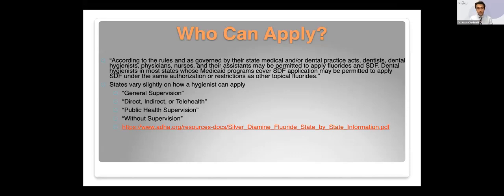It really focuses on the hygienists and what level of supervision they need to apply. States vary with general supervision, direct, indirect, or through telehealth, where the hygienist is maybe offsite and the dentist is supervising, which I think in today's world is something we're going to see more of. Public health supervision or without supervision at all.